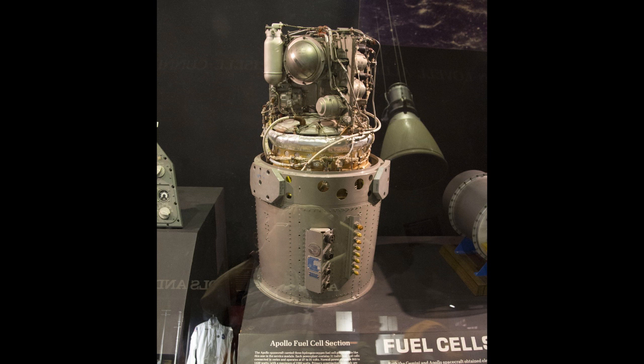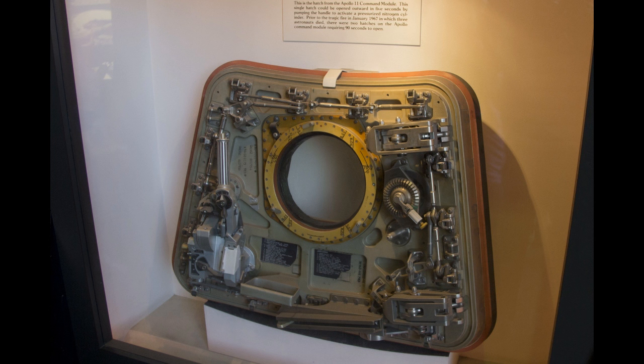During the flight, the spacecraft needed electrical power. The Apollo command module used a fuel cell, which could use the hydrogen fuel and oxygen to generate power, but also water, which could be applied as drinking water. And this is the hatch of the Apollo 11 capsule. After the Apollo 1 disaster, its design was changed so it could be operated faster from the inside.